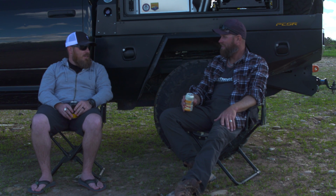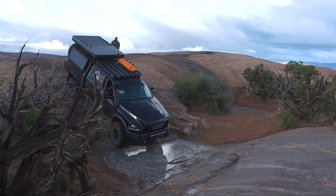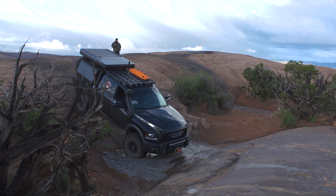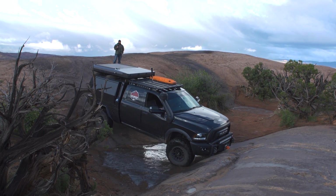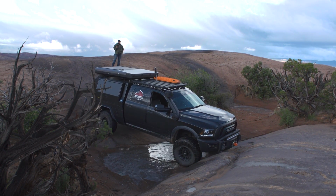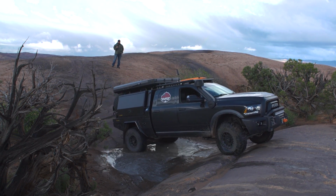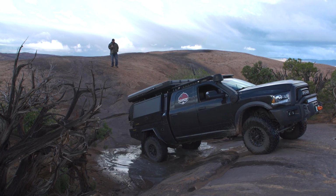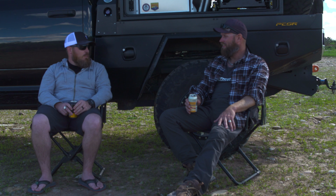A huge statement. Like we were talking about on the trails, it never, ever ceases to amaze me what this truck will do. We go to Arkansas, New Mexico, Arizona, Colorado. I've been all over the West in it. And people look at it like, oh, you can't go do Hell's Revenge in a Ram truck. You just don't do that. But it never, ever ceases to amaze me what it'll do.